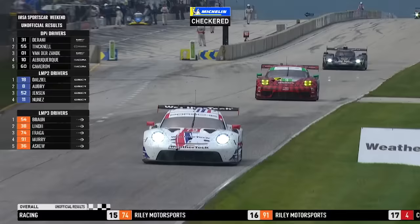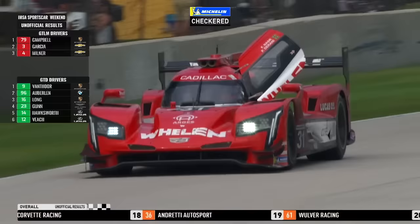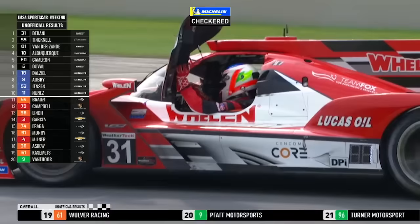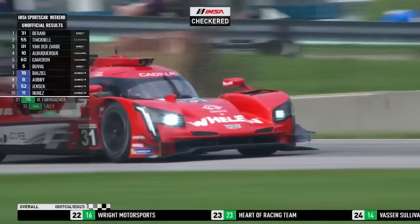It's only 43 points between first and second now. Actually, less than that. 41 points because Felipe Nasr and Pipo Durrani, with their second win in succession, will move up into second place, 2 points ahead of Oliver Jarvis and Harry Ticknell. Wow. Like I say, 41 points ahead of the Nasr Durrani will be Ricky Taylor and Philip Albuquerque.